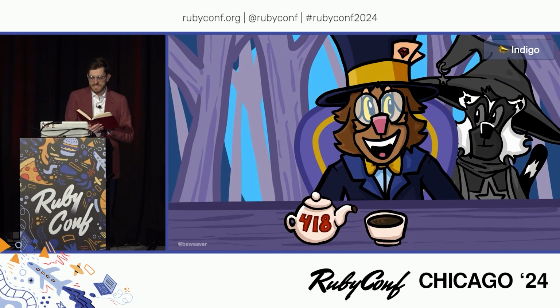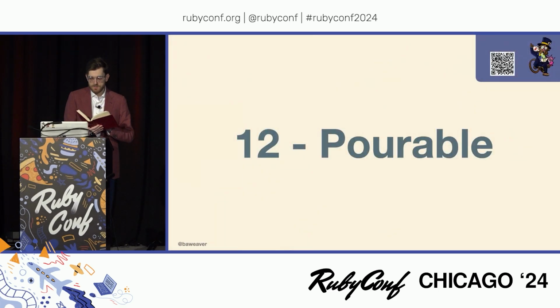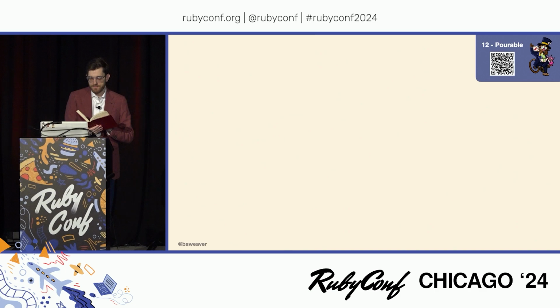But that gives me an idea for a simpler example. What if we made our own teapot and made it pourable? What does it mean to be pourable? What does it mean for that thing to also be mappable or reducible? Well, it turns out a lot. So let's start making our own idea of a pourable interface and see how the teapot might implement it.